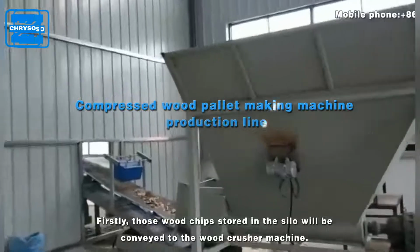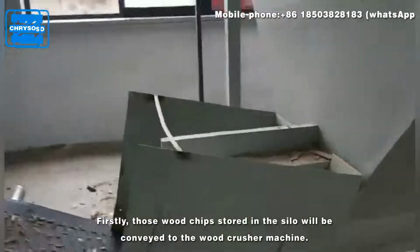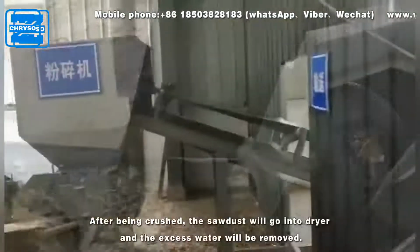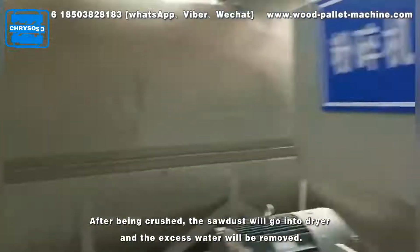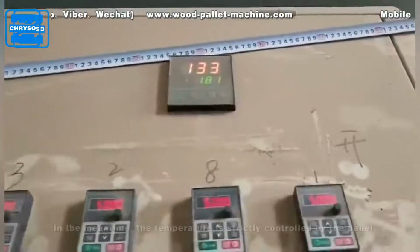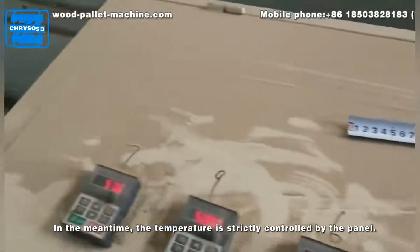Firstly, those wood chips stored in the silo will be conveyed to the wood crusher machine. After being crushed, the sawdust will go into the dryer and the excess water will be removed. In the meantime, the temperature is strictly controlled by the panel.